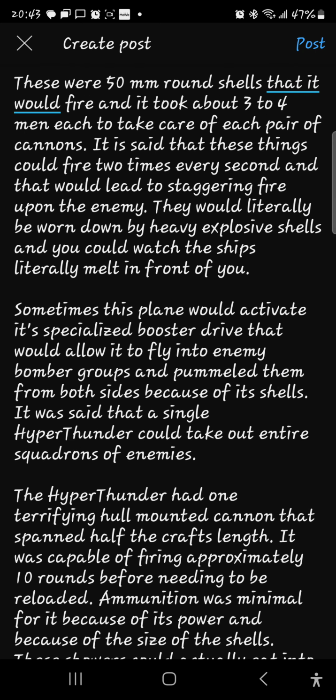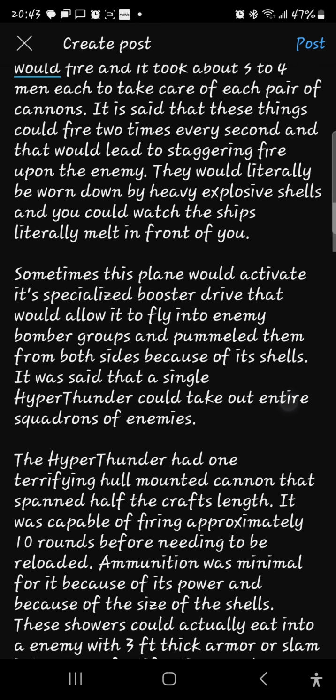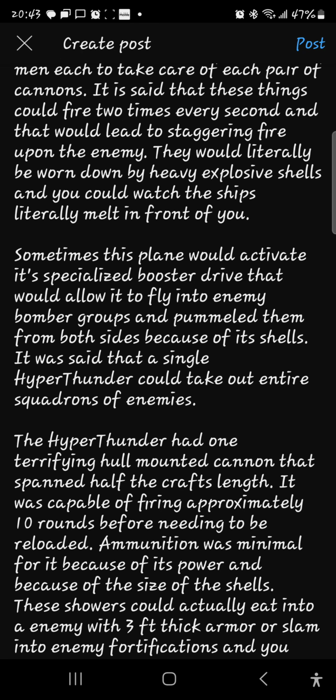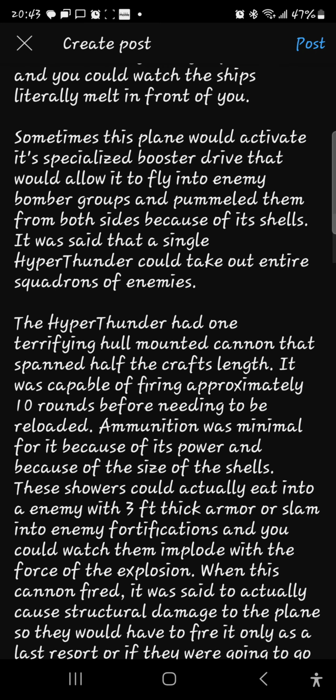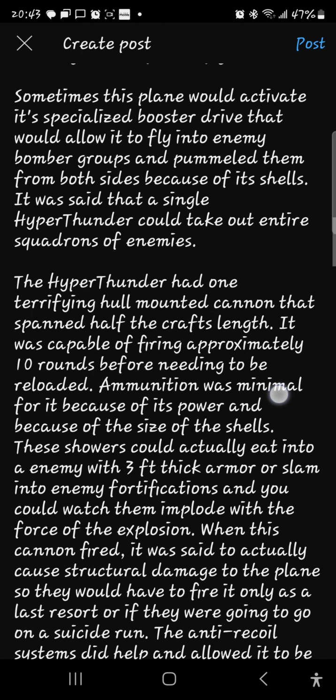The HyperThunder had one terrifying hull-mounted cannon that spanned half the craft's length. It was capable of firing approximately 10 rounds before needing to be reloaded. Ammunition was very minimal for it because of its power and because of the size of the shells. These shells could actually eat into an enemy with 3-foot thick armor or slam into enemy fortifications, and you could watch them implode with the force of the explosion.